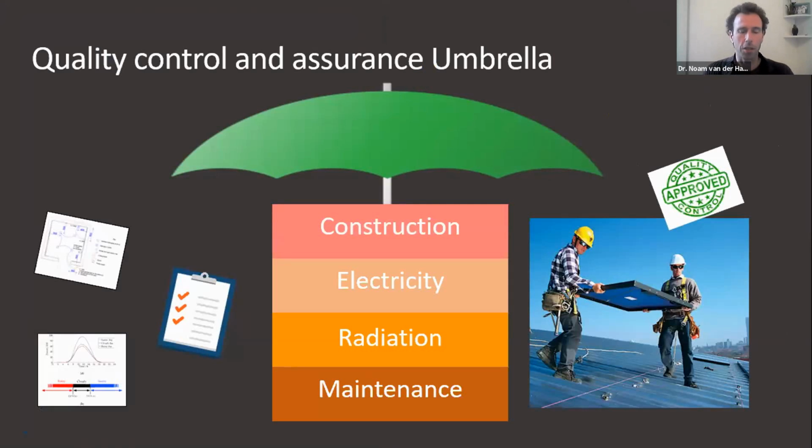By managing such a high amount of solar systems inside the Kfar Saba municipality and also outside the Kfar Saba municipality, we need a quality control and assurance umbrella, which we have initiated during the past year, which is accomplished in 4 different criteria: the construction criteria, the electricity criteria, radiation, and maintenance. All these 4 criteria are very important, where we have different milestones that cover quality controls and assurance in order to manage and to supervise the construction and the installation of the PV systems along the way.